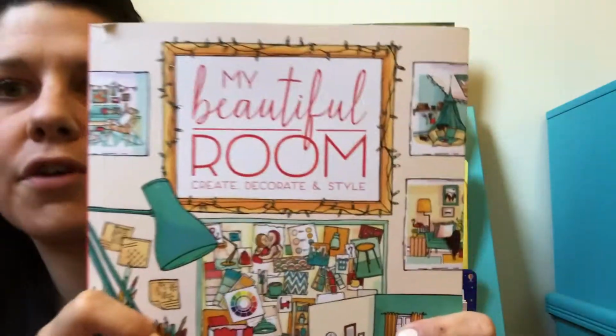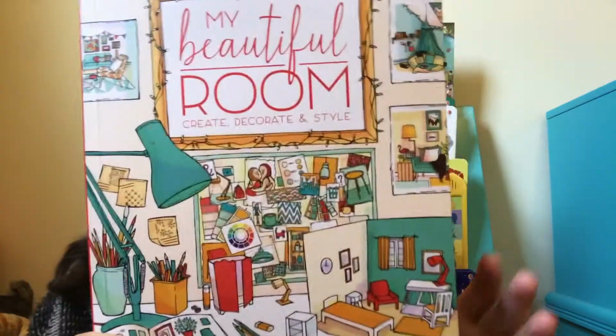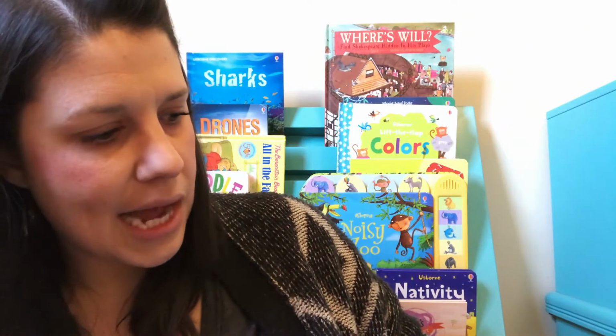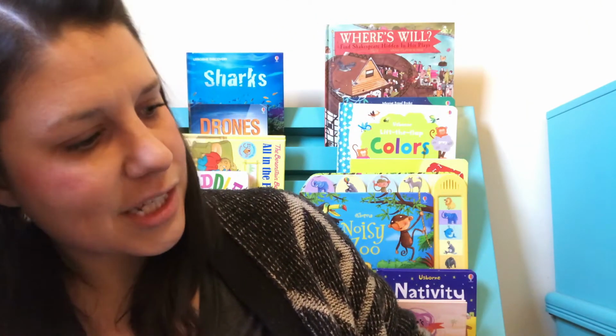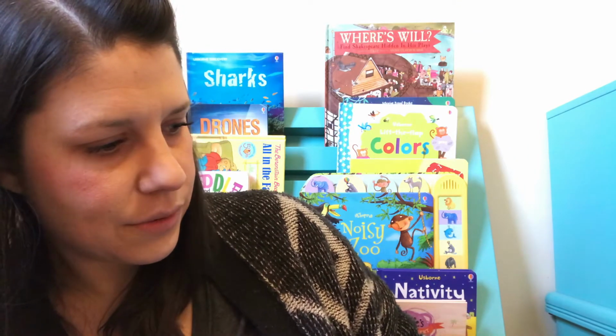My Beautiful Room is another great craft art book. So it's an interior design book. So if you have a child that's interested in interior design, this is a great book. It also has 3D press out furniture and stickers in it. So it talks about floor plans, things like that. So any child in your life that's interested in interior design or designing, stuff like that. It talks about colors, like what colors go together, how to learn about that. So just really patterns, using texture.